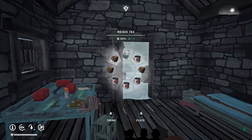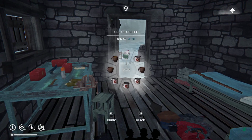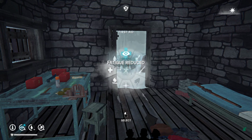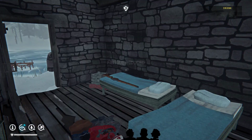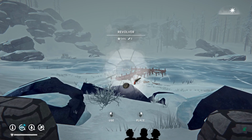How are we on water? We could use some water. I'll tell you what, let's drink one of our coffees, and then drink some water. This is where I'd like to have that cooking pot thing, because then we could make a whole bunch of water. All right, let's get our pistol out.